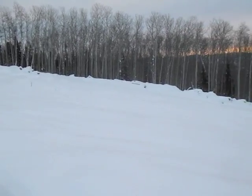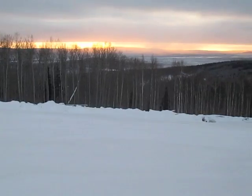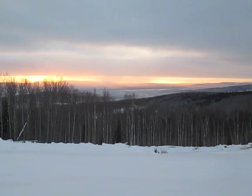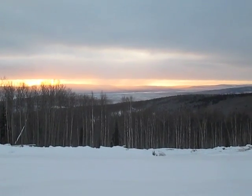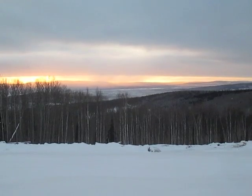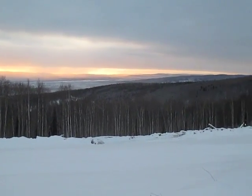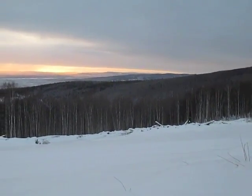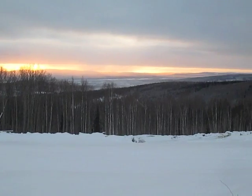But anyway, the current temperature is about 0 Fahrenheit. That's about minus 16 or 17 Celsius. And down in the valley there, as of the last report, it was about 25 below Fahrenheit. So a good inversion today. We have a little bit of wind up here. You can't really tell. It's pretty light, but it's enough to stir it up and keep it warm up here.